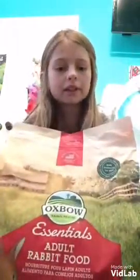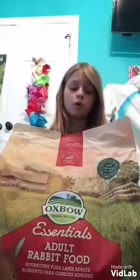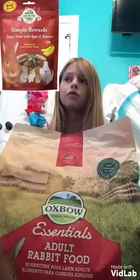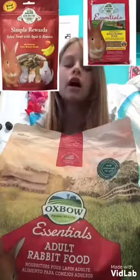So I have an example. Here are some Oxbow pellets, which is what I feed. When feeding pellets, unless you have a baby or a rabbit that is nursing, you are going to want to feed Timothy-based pellets. If you have a rabbit that is pregnant or nursing, then you're going to want to feed alfalfa-based pellets. And here are some vegetables.